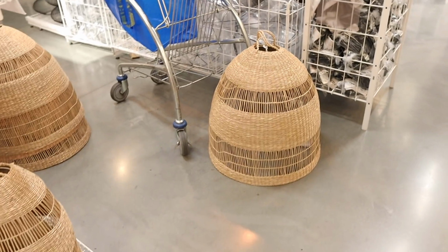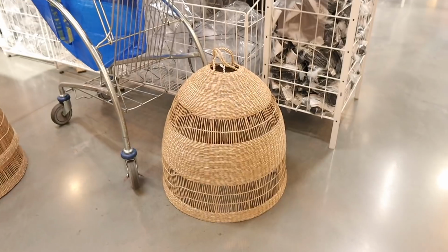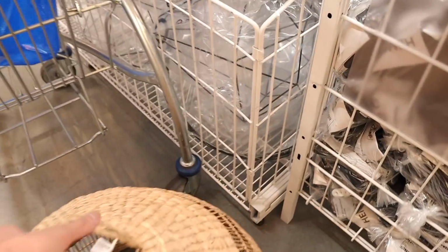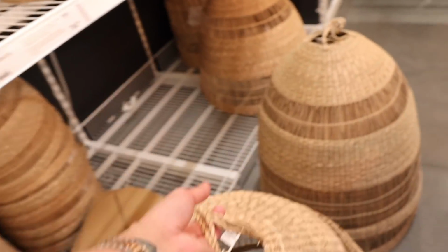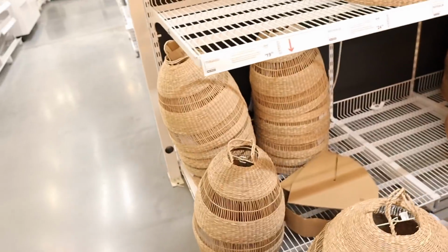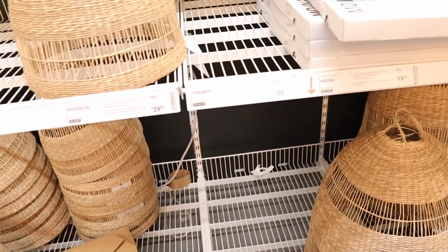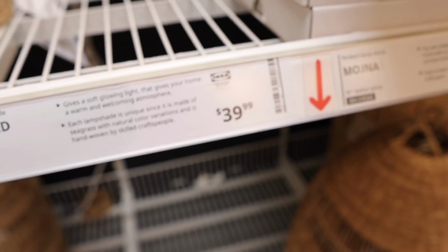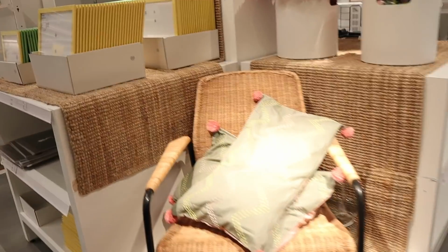Okay, look at this pendant light next to the cart. They are amazing. Wow. Again, I could see this as a statement light in a kitchen. Actually, my friend Brandy has them in hers, and they look so good. Hi, Brandy, if you're watching. And how much are they? $39.99. Are you kidding me? So affordable. Oh, hello. I like her.